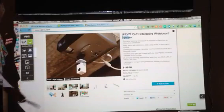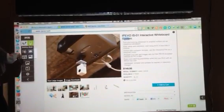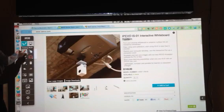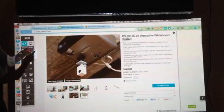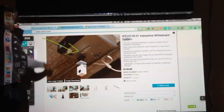So let's look at some annotation options. In this case, I'm working desktop view. Let's say that I want to actually do some annotating on this. So I have lots of color options. Say I want to use green. And then I'm going to literally just draw it. I want to show you that this is the projector you're using.